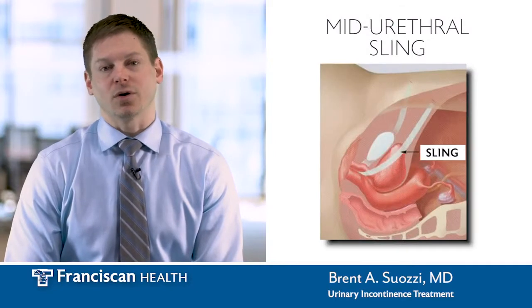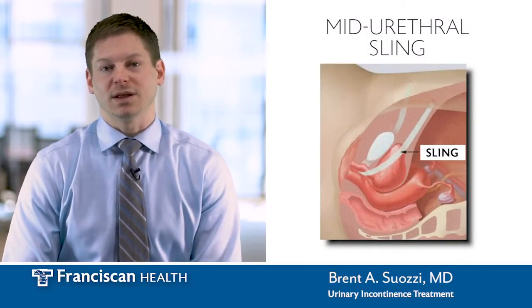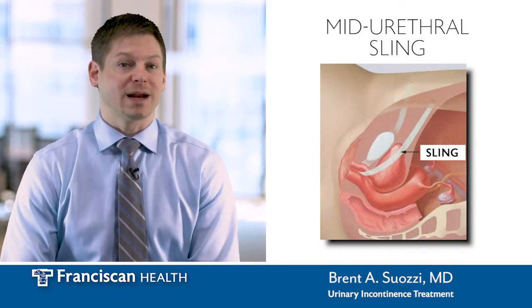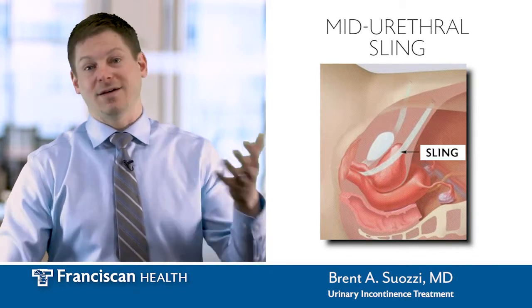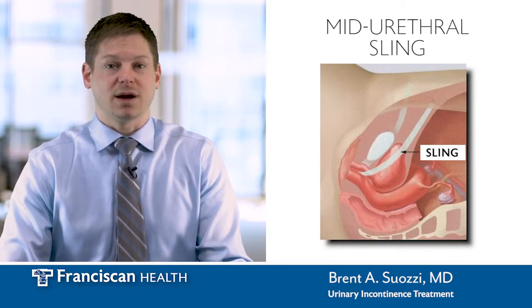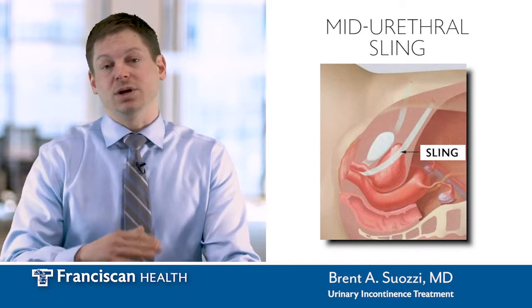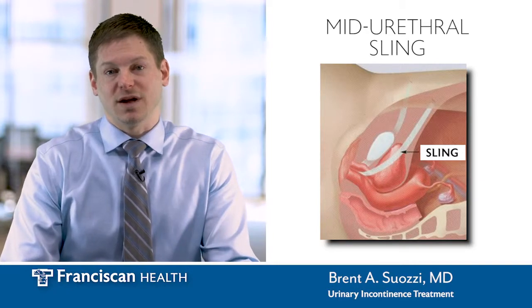This involves a small graft that sits under the urethra and helps suspend it in order to prevent leaking with laughing, sneezing, coughing. It has an average cure rate of about 85%, so most patients are able to go from having an issue to a cure. Even in those patients who don't get a cure, most of them report that they are significantly better than they were. So you really take a big jump in your quality of life doing that small intervention.